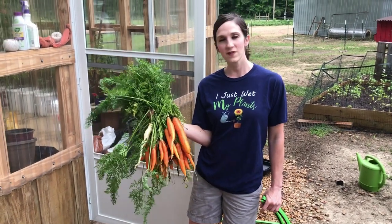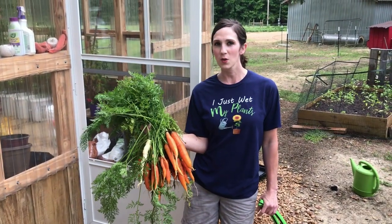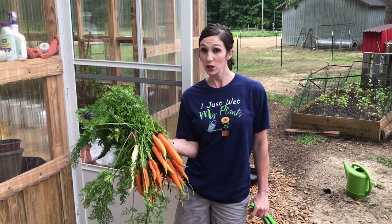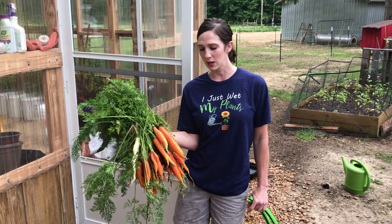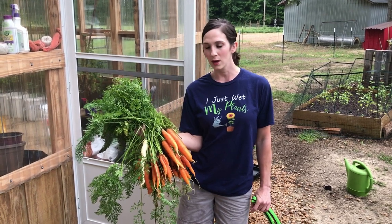Hey y'all, so we just finished digging up our carrots that were over in one of our raised beds. We left two because they had flowers on them, and those are gonna go to seed. So what I'm gonna do with these is we're gonna cook some tonight. We're gonna clean them real well, and I'm gonna cut them up, and we're gonna put them in the freezer so that we'll be able to use these over the fall and winter.